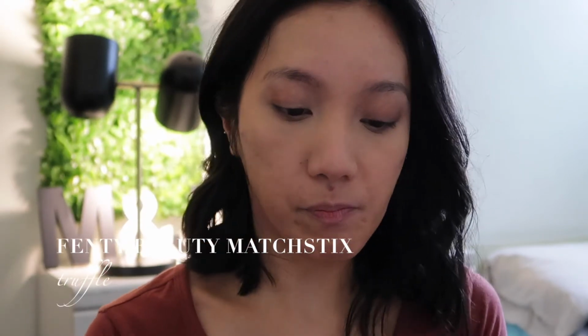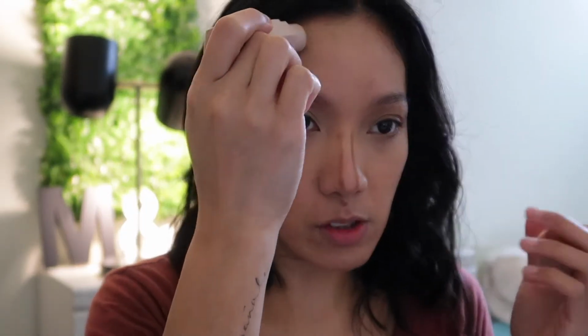I only set the center of my face for now because I want a cream contour. I find that on my oily skin, if I do cream contour, it lasts a lot better. So I'm going to use my Fenty Matchsticks in Truffle, which is a very good contour stick because it's a cream to powder formula and it lasts all day. I also like to use this as my eyeshadow. And then I will blend the eyes first.